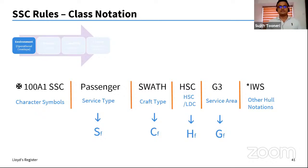And fifth is the service area notation. This is basically a letter G followed by the numbers 1 to 6. 1 means near to shore. When it is G1, there won't be 100 in the first symbol, where you can see multi-cross 100, because it is not a seagoing vessel. But for G2 to G6, the 100 will be there. G1 means within 5 nautical miles from the shore, operating in sheltered water. G2 is within 20 nautical miles and operation only in reasonable weather. G3 is within 150 nautical miles, and G4, G5 go on, up to G6, which is unrestricted service and basically limited to patrol craft and, if I'm not wrong, yachts. Only for these two this is applied.